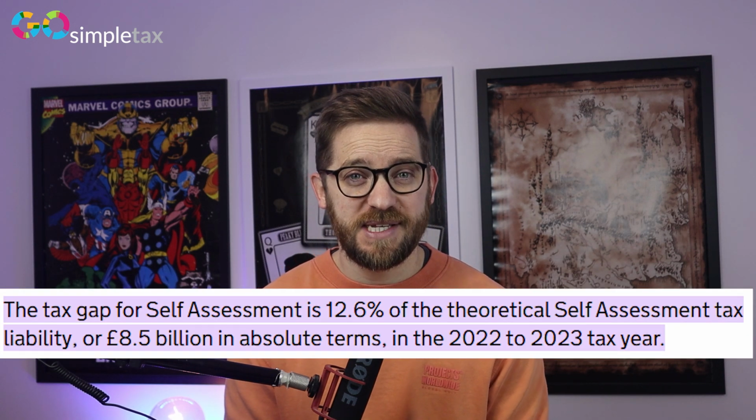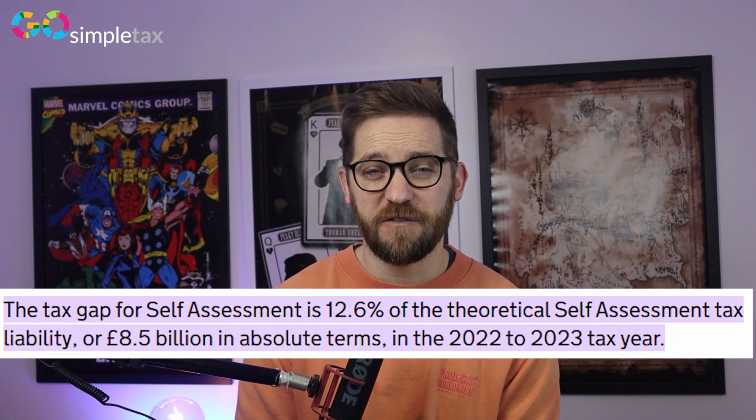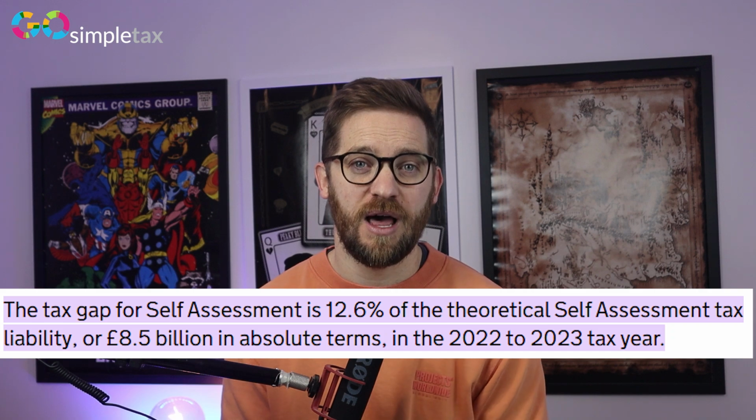The second is that the government also wants to reduce the tax gap. That's the difference between the amount of tax owed and the amount actually being collected. By digitalising tax returns, it's easier for HMRC to monitor and ensure that all income is being reported correctly. HMRC estimated that in the 22-23 tax year, the tax gap resulted in around £8.5 billion of unpaid tax, which is around 12.6% of the total theoretical self-assessment liability.